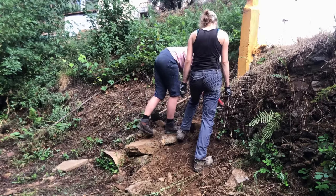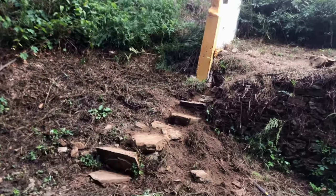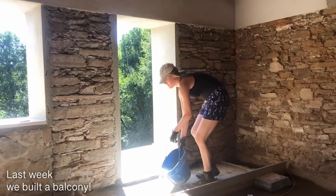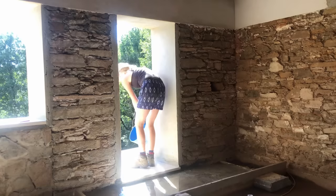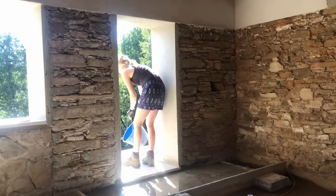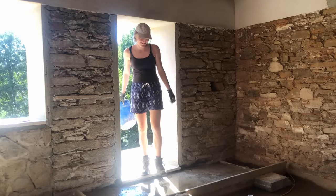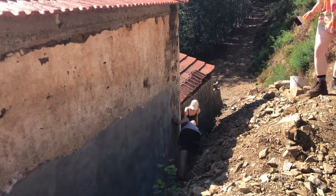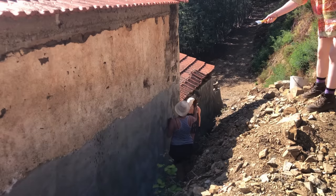My daily task is to water the balcony so the cement can harden very well. Also, the cement on the walls gets its water treatment.